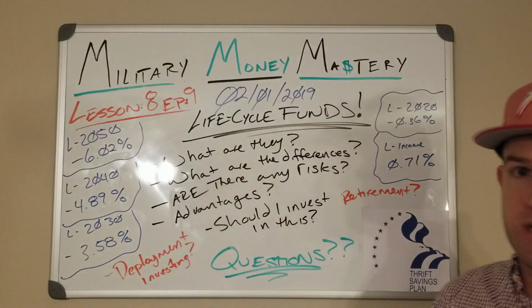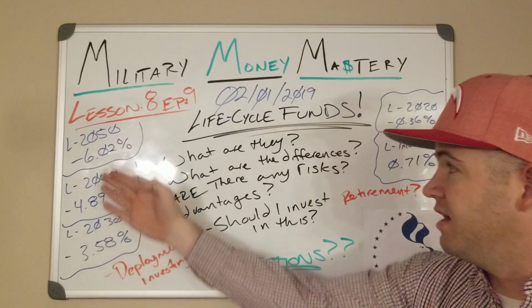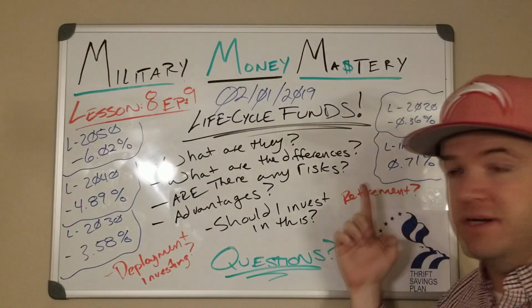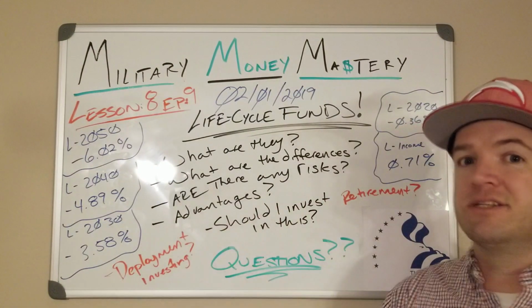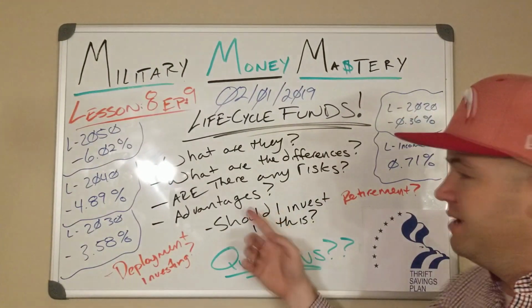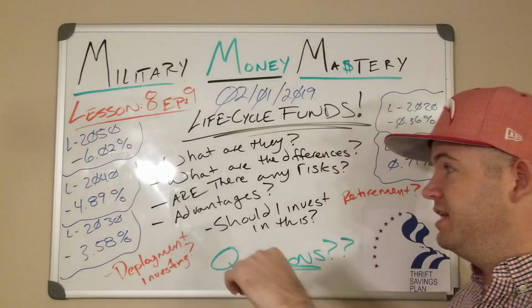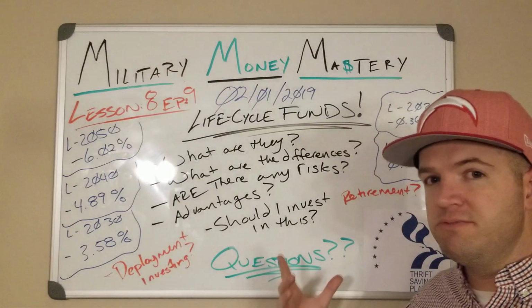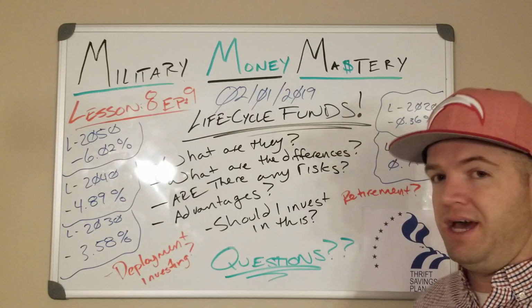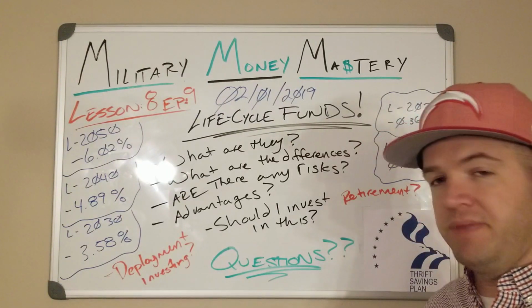So we're gonna start by going over what they are. We're going to go over what the differences between all the funds are. Obviously, you see there's quite a big difference between them. Then we're going to go over, are there any risks to these funds? And there absolutely is, and we're going to go over that. Are there advantages? Totally are. There's advantages to being in these funds versus just being in single funds. It's really cool. And then we're going to go over, should we really invest in these funds? Absolutely. There are times that even I go into some of these funds, and we'll discuss those kind of situations.